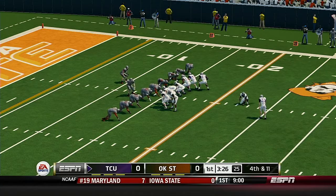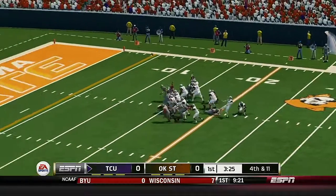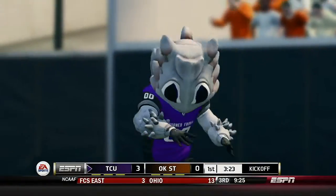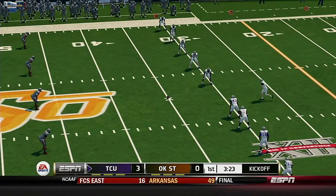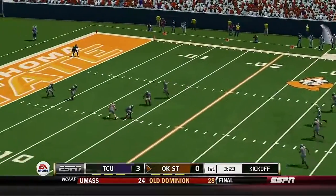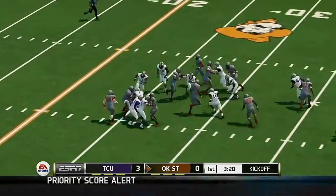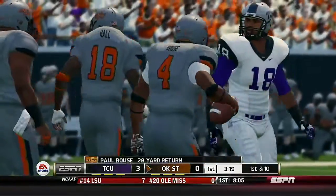So the kicking team is on the field. They'll try for three. TCU could take the lead with this field goal. He gets it up, and it is good. McGee has his kick team lined up, and he is set to kick this one off. Taken from the 3-yard line. And down he goes at the 30. Kickoff returns 27 yards.